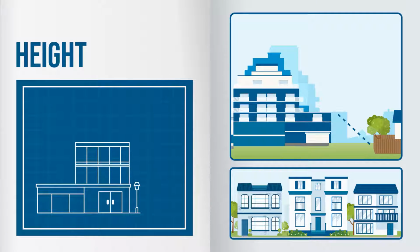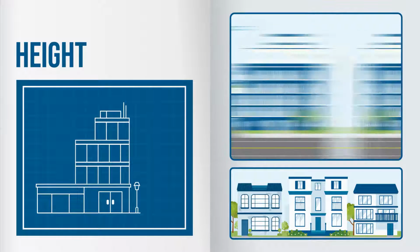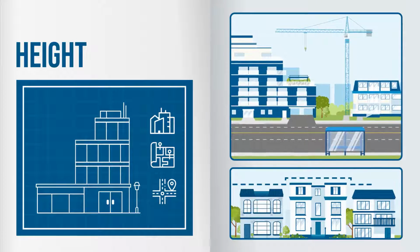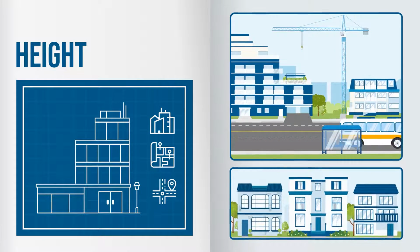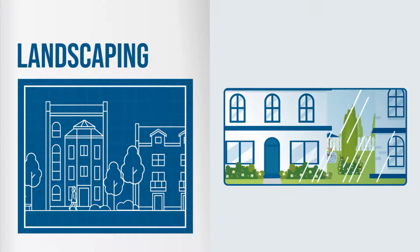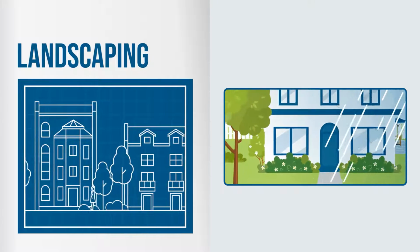Height requirements regulate how tall a building can be. The maximum height allowed on a property will vary depending on the type of building, the size of the lot, and most importantly, where the building is located, such as along a busy transit route or within a neighborhood. Landscaping requirements exist to ensure there is space for tree planting and other vegetation. This contributes to the visual appearance of a property.